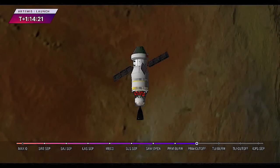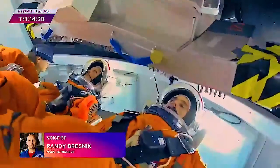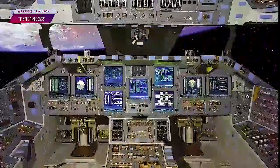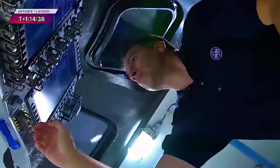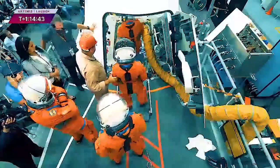This is the Orion crew station, where the crew will be when they fly the vehicle. As you can see, the commander's seat's on the left, the pilot's seat is on the right. Compared to the space shuttle, which had over 1,200 switches, controls, and circuit breakers, Artemis astronauts will have much less, only about 63. Inside, the crew of four can live and work for up to 21 days at a time, which is several days longer than the previous crewed Apollo missions to the moon.